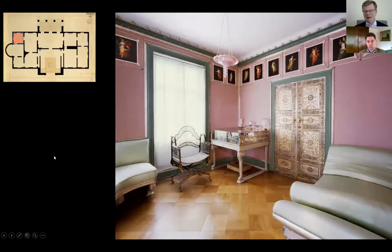Now, this study is one really of the most beautiful rooms we have in its color scheme and so on. Everything is original in it, preserved. Well, the paint is refreshed, but every furniture, everything is done by Schinkel except this chair. This chair is a gift from a relative from Russia, from the sister of the Crown Prince. It's a Russian steel Tula chair, but it was in this room from the very beginning onwards.